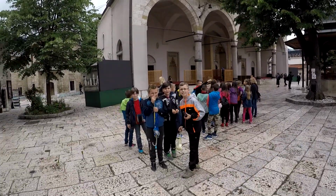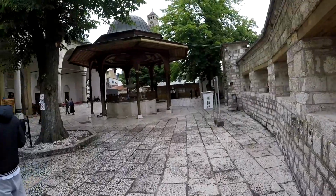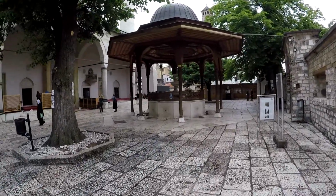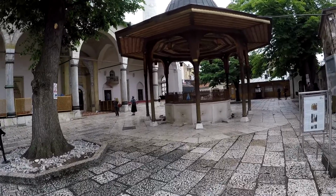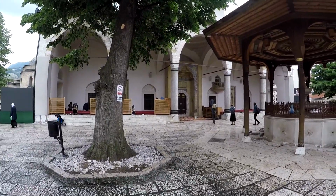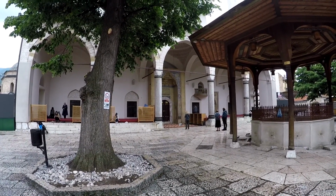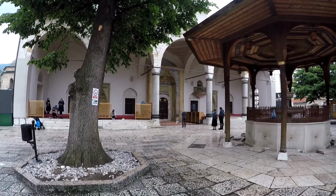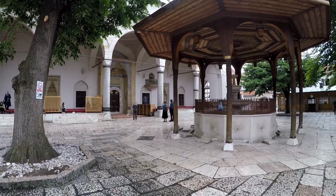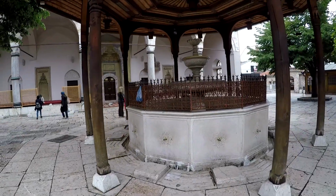Oh, hello. So we have a little tour group right now. A beautiful little courtyard here. I believe you might even be able to go inside. Well, tourists might be able to, but I'm not sure if it is right now or not, because I know Ramadan starts tomorrow. But the courtyard is free to check out. This is a very beautiful courtyard.